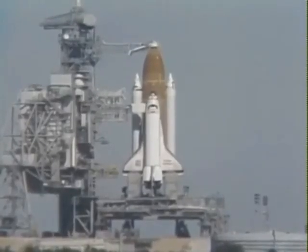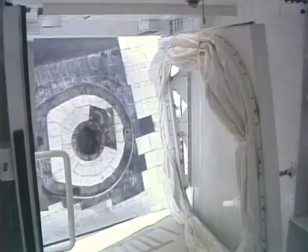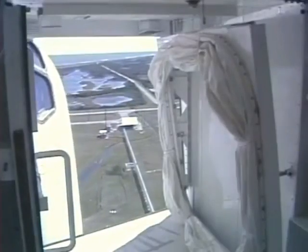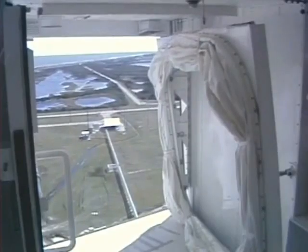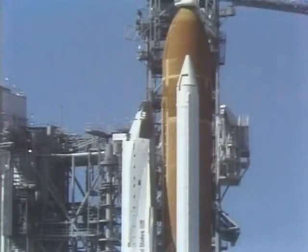T-minus 7 minutes, 30 seconds, and the ground launch sequencer has started retracting the orbiter crew access arm. This is the walkway used by the astronauts to climb in the vehicle, and that arm can be put back in place within about 15 to 20 seconds if an emergency should arise. Coming up on the 7-minute point in the countdown. T-minus 7 minutes and counting.